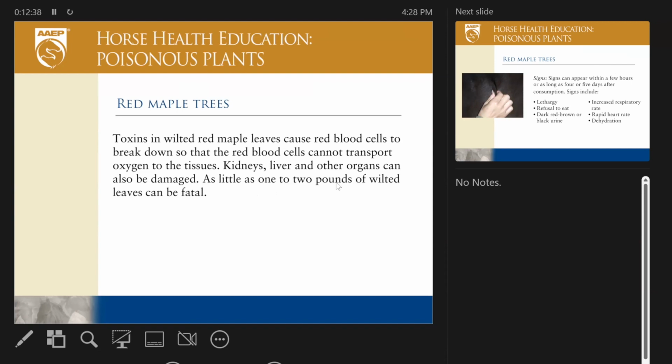All right, they get very sick very fast, typically within a couple hours, but it can last or take a couple days depending on how much they've eaten. All right, so unfortunately their liver, their kidneys, and other organs get damaged with all of those toxins circulating. And it doesn't take a ton of this toxin. So a couple pounds, which, you know, a horse munching on a down branch can do pretty quickly, can be actually fatal.